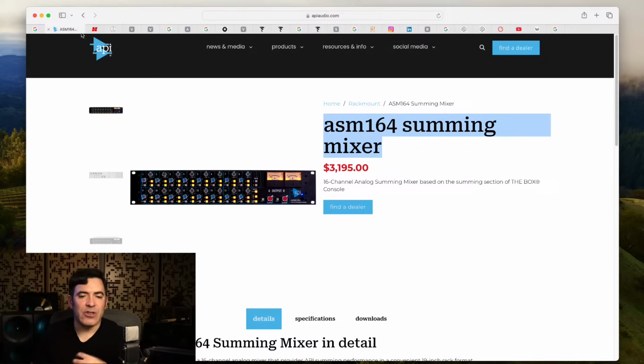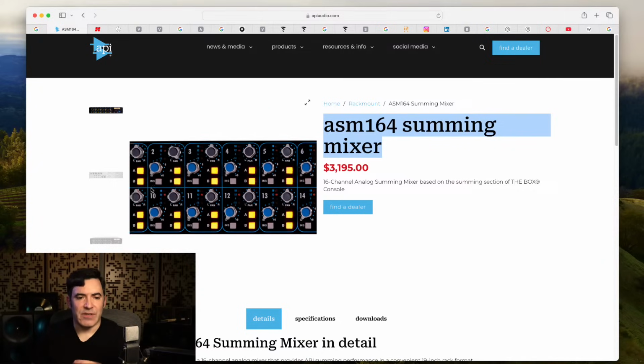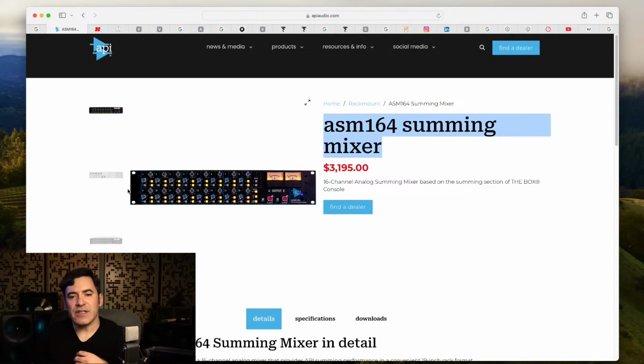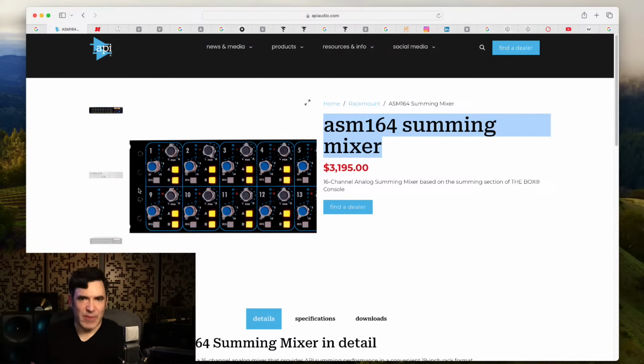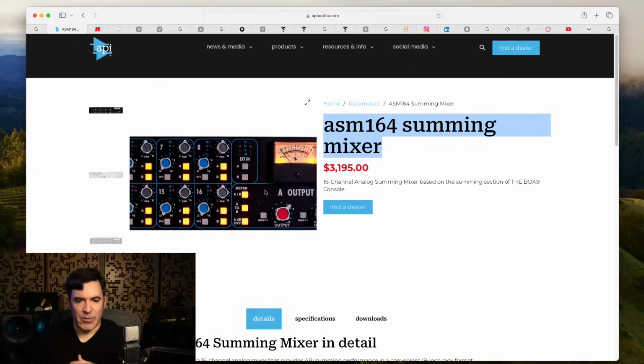All right, here's another big thing in the world of sexy, sexy hardware. This is the ASM 164 summing mixer from API. And API, obviously one of the most famous, respected console makers in history, great preamps, really interesting, great compressors. The API 2500 compressor, awesome. This is them doing a summing mixer.